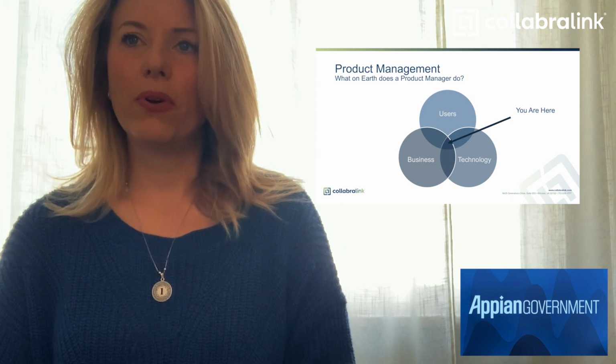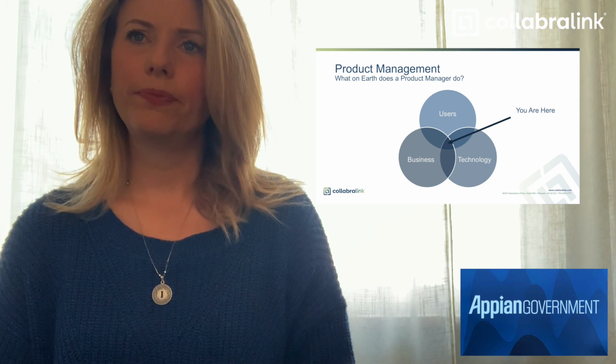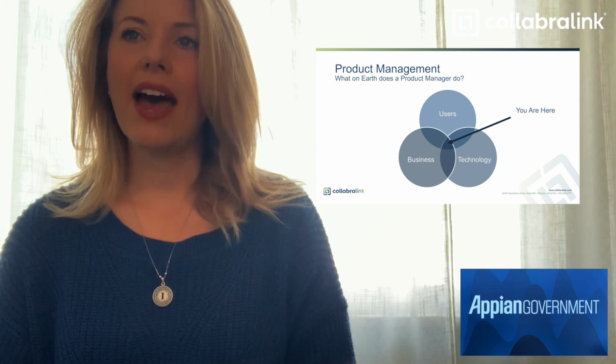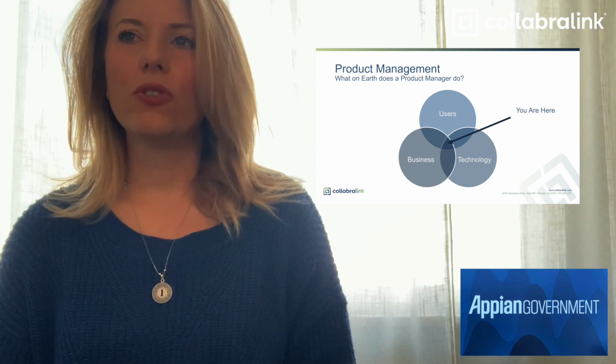Leading and providing guidance to the team when it comes to the execution of the product roadmap, evangelizing the product internally to the executive team, as well as externally to key stakeholders. And finally, representing the end users throughout the entirety of the product development process.